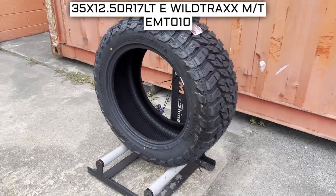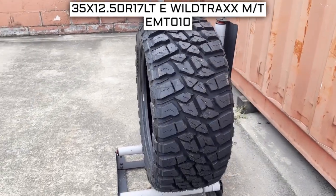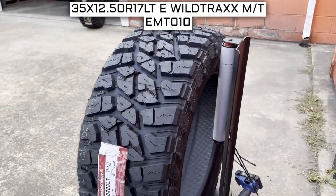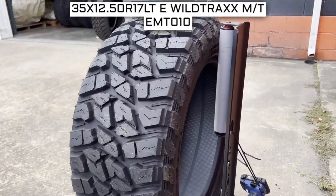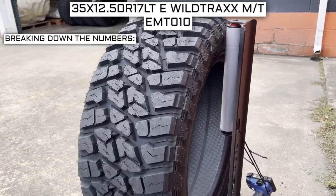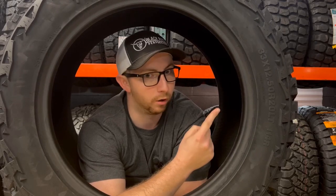So to start, we will look at the tire size. This is one of the most important parts, if not the most important part of your tire shopping journey, because if you order the wrong size, they more than likely won't work on your vehicle. This tire size should be showing on the screen right now. So let's work from left to right and break down what these three numbers mean. When you're making your tire purchase, there's some numbers you need to keep in mind. Let me go over those right now.